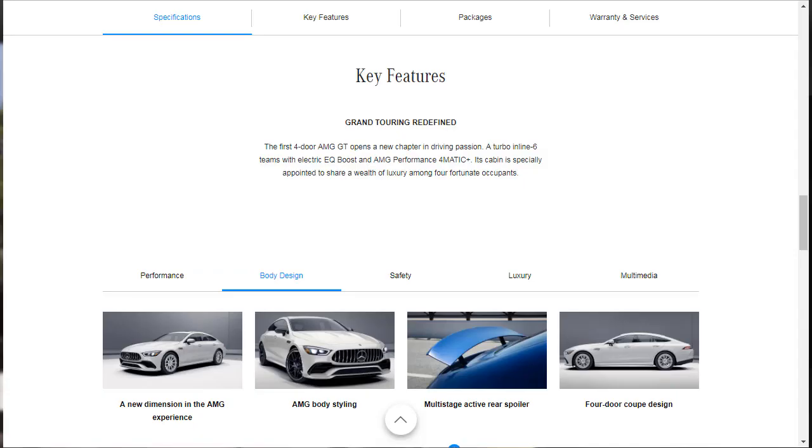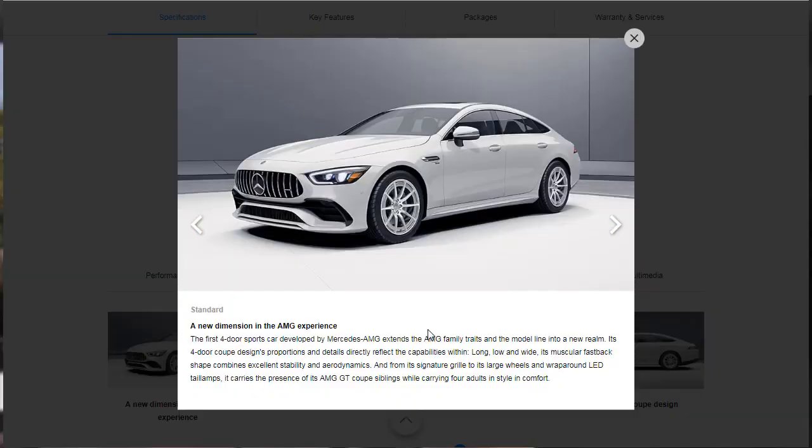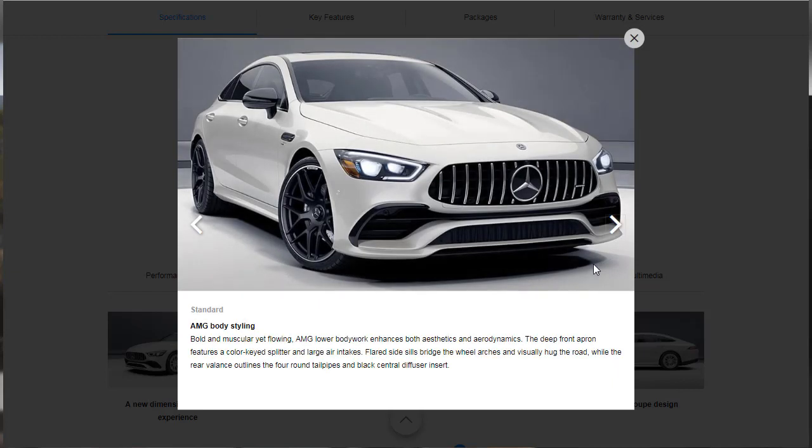All right, let's move on to body design and find out about these 4 key features. Let's get into it. Here they're just talking about how this is a 4-door coupe, which I thought the CLS was, because really at the end of the day, it just looks like a CLS to me. I'm sorry, it might not look like that to you, but it still looks like a CLS to me, and it's just a different name. It does look cool, however.